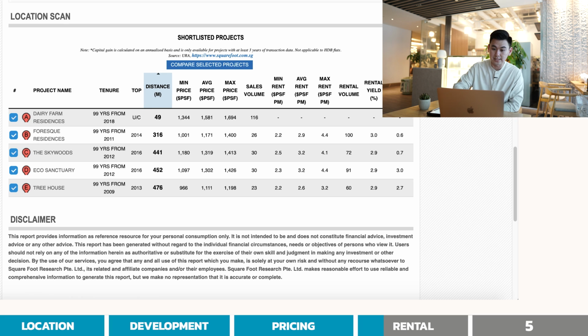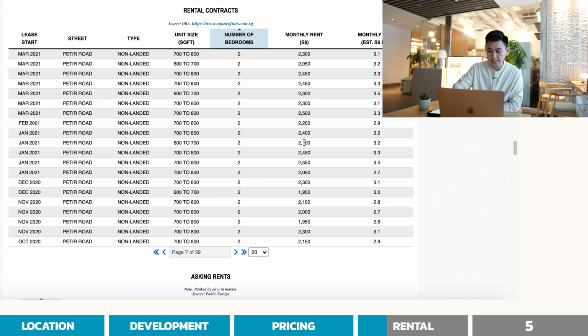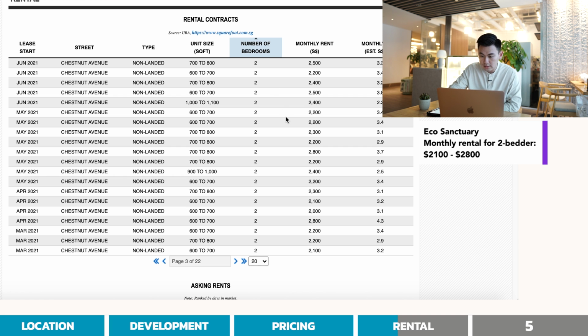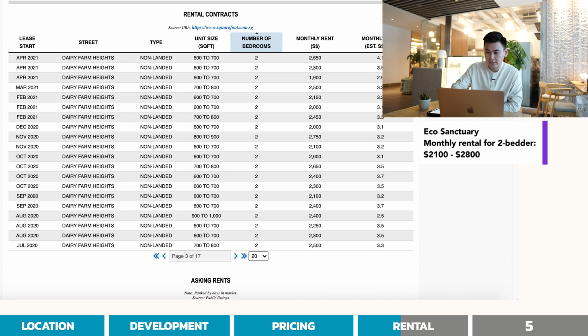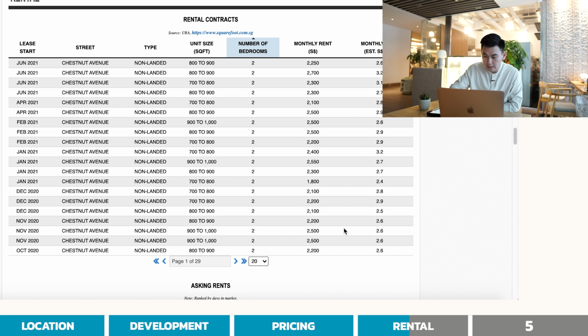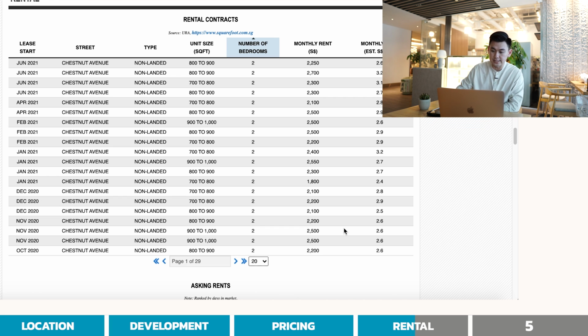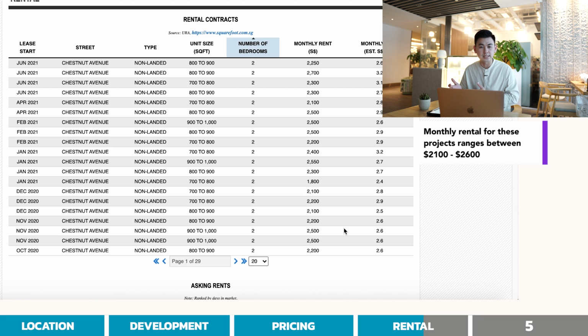But let's take a look at their prices. If you can see, Forest is between $2,000 to $2,500. Eco Sanctuary is between $2,001 to $2,800. Skywoods similarly is between $2,000 to $2,700. And Treehouse is about $2,000 to $2,005, on a per month basis. So if we were to conservatively have an average for the rental per month for all these projects, it will be between $2,001 to probably $2,006 per month.